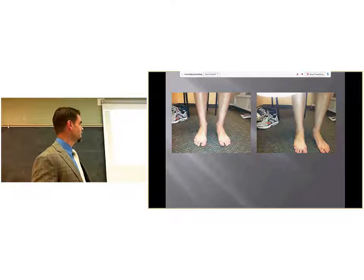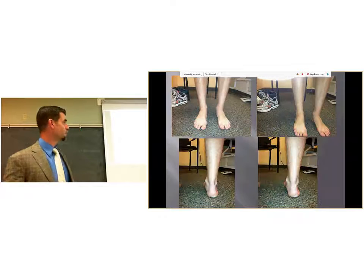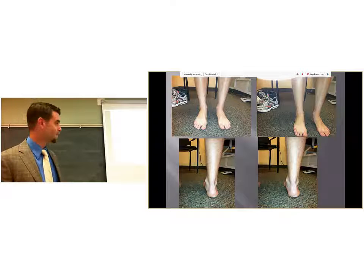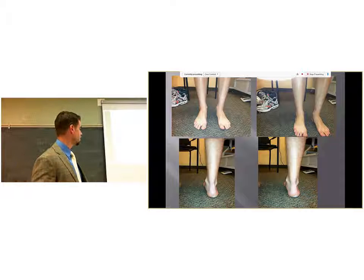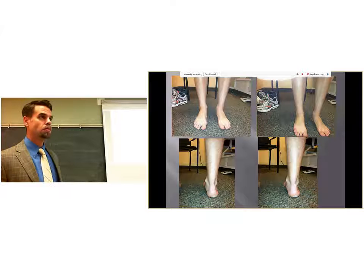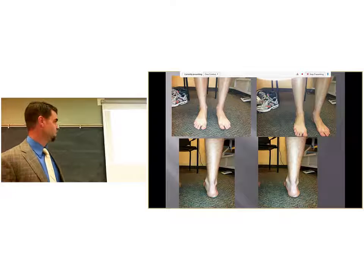But I want to show you this. So this is from behind, okay? Same leg. I'm not sure why I put two pictures there, but that is his right leg. Both pictures are right leg. But look at the calcaneus, okay? What position is that calcaneus in? Everted? Yeah, it's everted, okay?